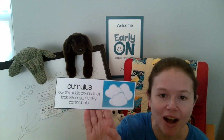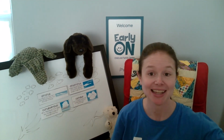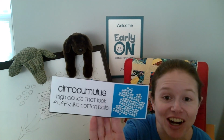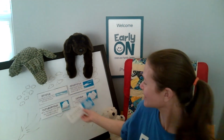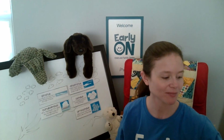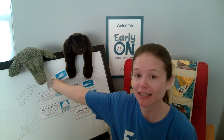Oh, sometimes you might draw these clouds. Cumulus clouds. They look like large, fluffy cotton balls. These clouds look like tiny cotton balls. They're called cirrocumulus. These look very different. Cirrus clouds. They're wispy and thin. Maybe like strands of hair. Wispy and thin. They say, no rain today.